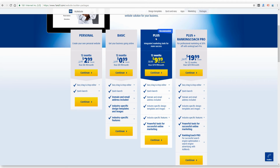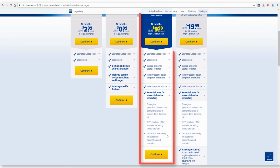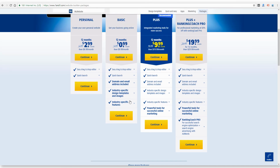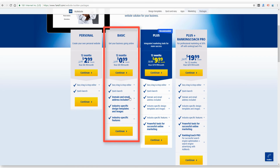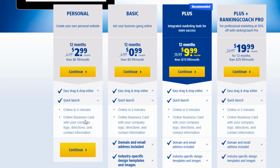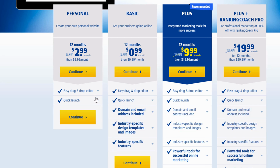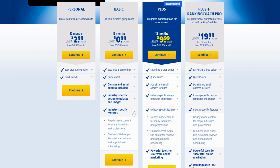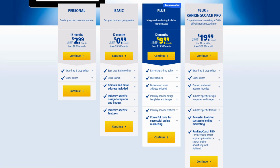I was showing you the plus package, so some of the things I showed you probably were included in that, like the personalization. Industry specific features are included in the basic package, and you do need the basic package to have a domain and email address included. The online business card is included in every package, and the drag and drop editor is included in every package as well. So overall, I'd say it is a pretty good option.